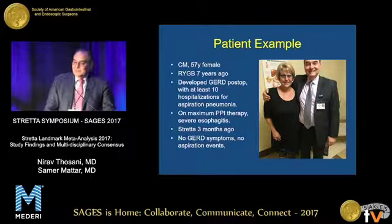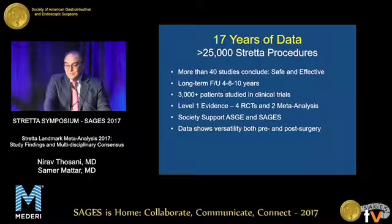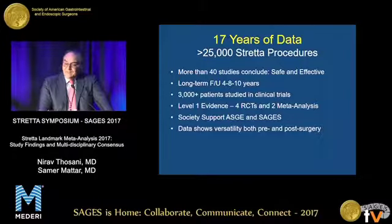So I'd like to conclude by reminding you that we have a lot of data supporting Stretta, 25,000 procedures, 17 years. There are more than 40 studies that concluded its safety and efficacy. We have long-term follow-up, 4, 8, 10 years and more. We have over 3,000 patients who were studied in clinical trials. We have level 1 evidence. We have society support from 2 of the largest surgical and gastroendoscopic societies. And data shows versatility in both application and indications for this technology.